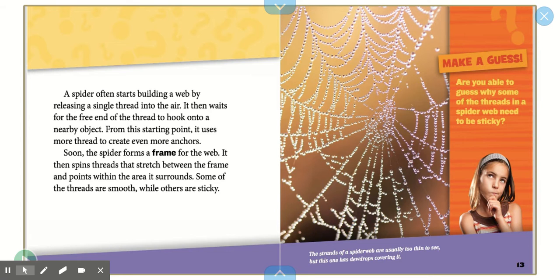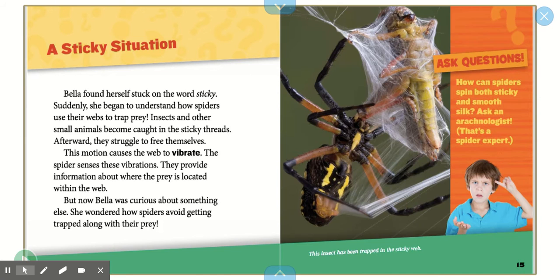Make a guess. Are you able to guess why some of the threads in a spider web need to be sticky? The strands of a spider web are usually too thin to see, but this one has dewdrops covering it. A sticky situation. Bella found herself stuck on the word sticky. Suddenly, she began to understand how spiders use their webs to trap prey. Insects and other small animals become caught in the sticky threads. Afterward, they struggle to free themselves.